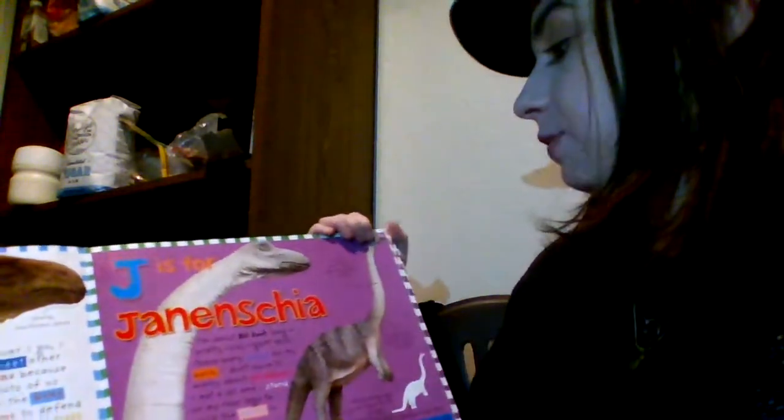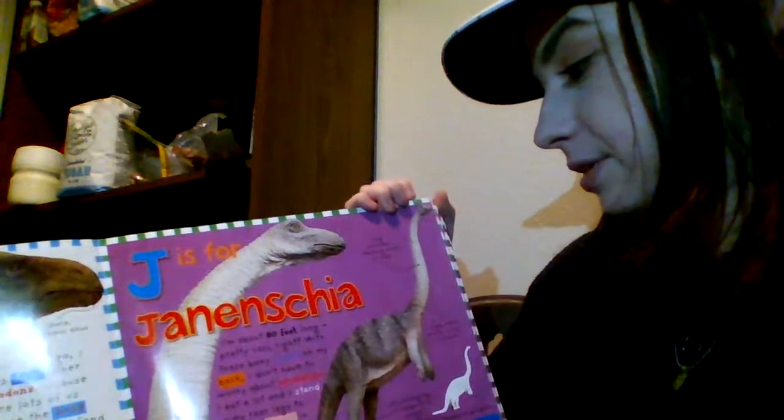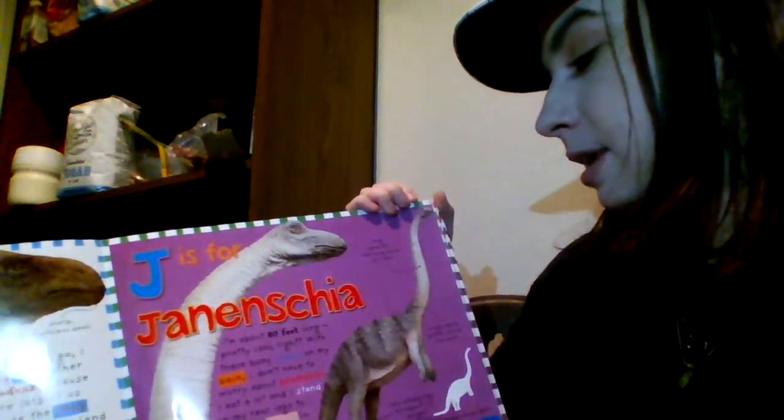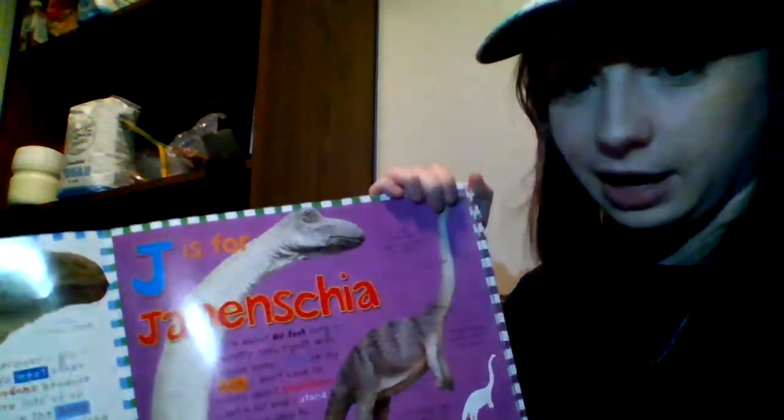I'm about 80 feet long. Pretty cool, right? With these bony plates on my back, I don't have to worry about predators. I eat a lot, and I stand on my rear legs to reach the leaves in very high trees.